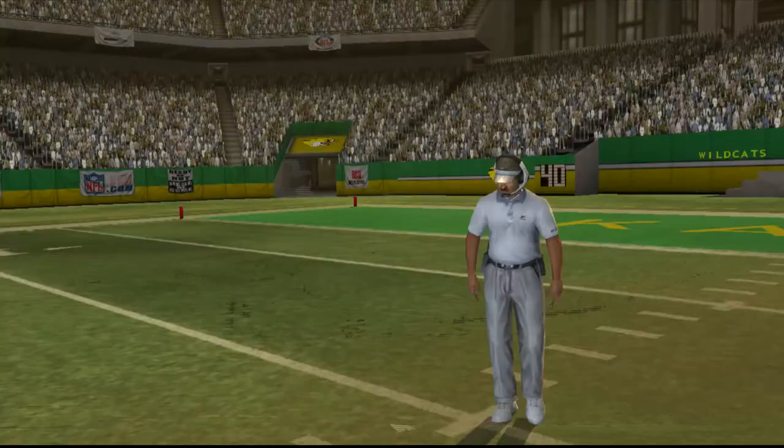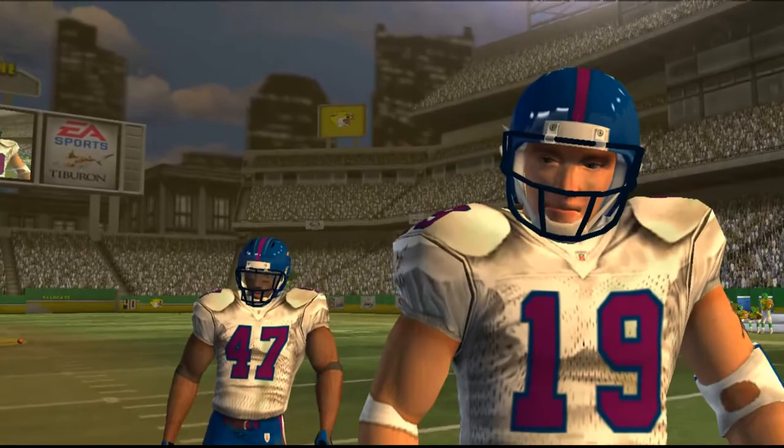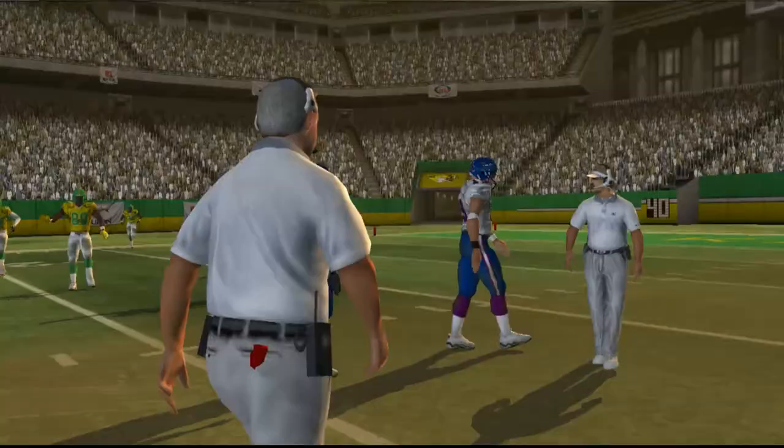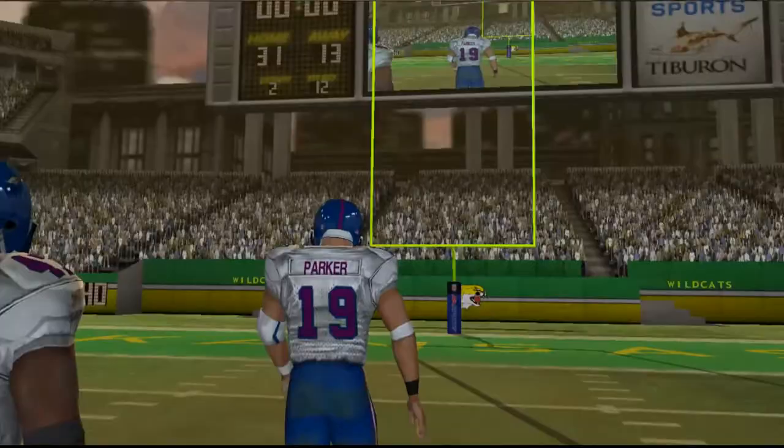This game is presented by the authority of the National Football League and EA Sports. Any publication, rebroadcast, or other use of the descriptions and accounts of this game without the expressed written permission of EA Sports is prohibited. This is Al Michaels. Good night.